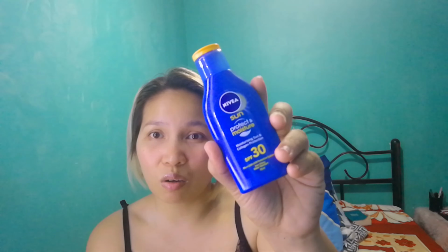I think it would cost like 400 pesos. Meron din sila yung spray bottle kung ayaw niyo nung ganito. You could buy that as well. But I'm actually using this kasi ito lang yung nakita ko when I went grocery shopping. Ito lang yung nabili ko kasi nung nagpunta ako ng Ilocos nagmamadali na ako, inaabot ko lang yung kailangan ko. I always bring this one.